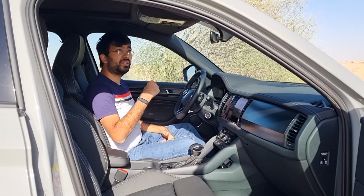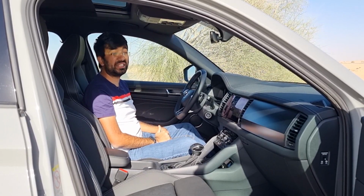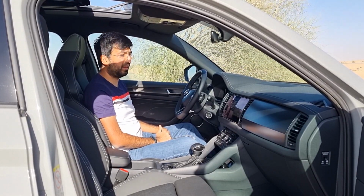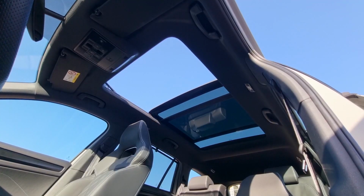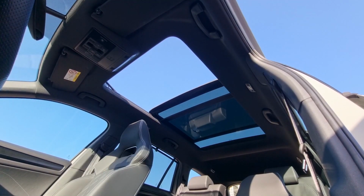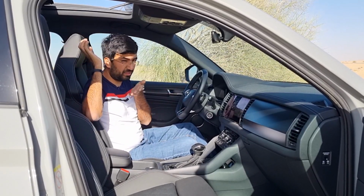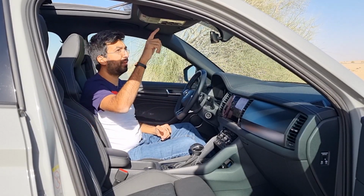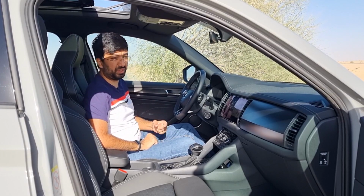On this Skoda Kodiaq, you get a panoramic sunroof which is quite huge. I mean, I am genuinely impressed with how big this panoramic sunroof is. And not just that, it opens also quite big. Usually you would find panoramic sunroofs are more of a glass feature, and then the actual sunroof is quite small when it opens. But on this, it's a really big one. And it's actually quite windy and it's making the car dusty, so I'm gonna close that.